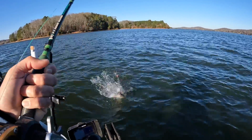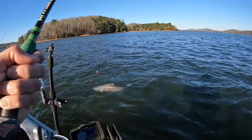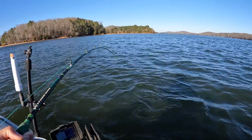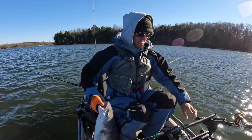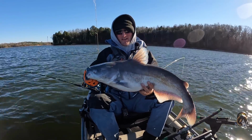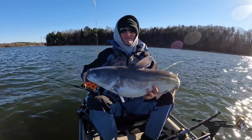This is a blue right here. That's another, call it smaller, fun size. He got mud up the side of his tail. Yeah, I'll take it. All right, we got the hook out of him. He took off with the bait or threw it off or ate it or something there. But again, just a fun size blue cat. I'm happy to have him, man.